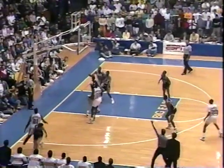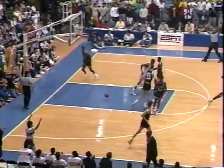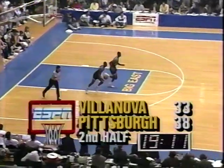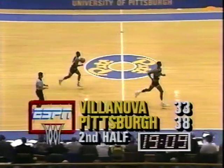Brooken catches and fires. Hits a 3. Speaking of threes, Pittsburgh with their biggest lead of the night. It's 5.